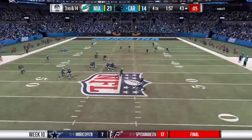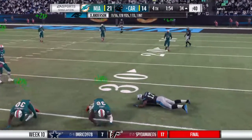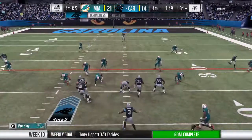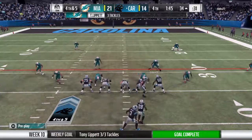Throwing on 3rd and long. Anderson escaping the pressure right. This one complete to Devin Funchess. And they'll be inside the 35 now at the 34-yard line. It'll be a gain of 8, but it also leads to a 4th down.